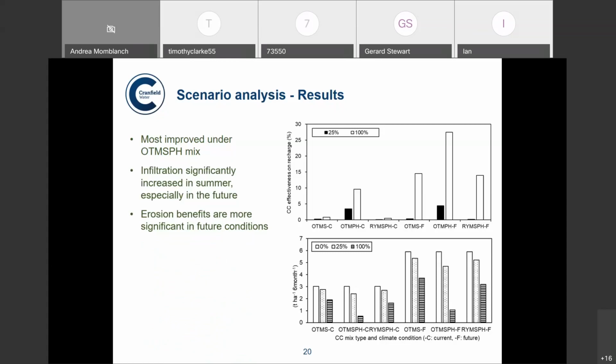Here we are representing the erosion, so the total soil detachment for the different mixes and over the different climate conditions. And we can see that the reduction in absolute soil detachment is much larger in the Oatmaster Facilia in the future conditions.